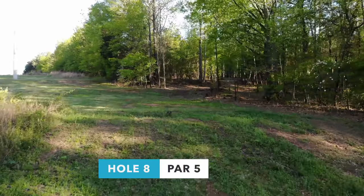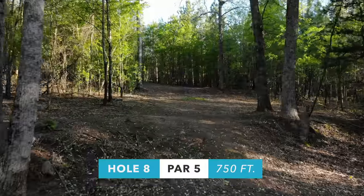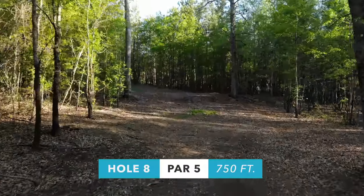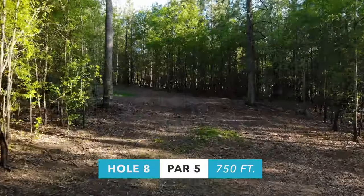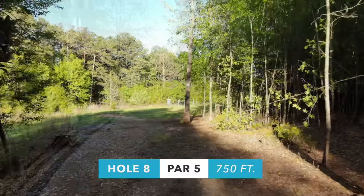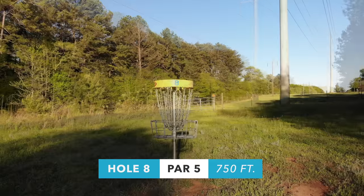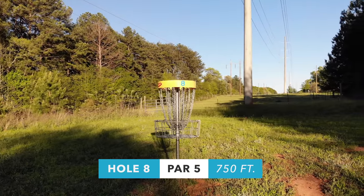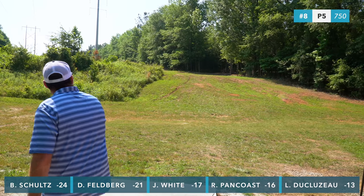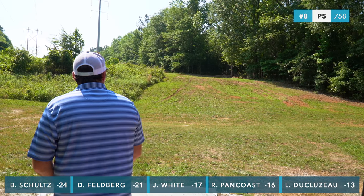Locomotive 8 is 750 feet uphill. Par 5 turns into the woods, then big corner, turn around to the left, and then a long, narrow, straight finish to the basket. It's about as hard as they get. And if you can't play golf, this hole will eat you up. Feldberg, after that bird, leading it off on Locomotive 8.